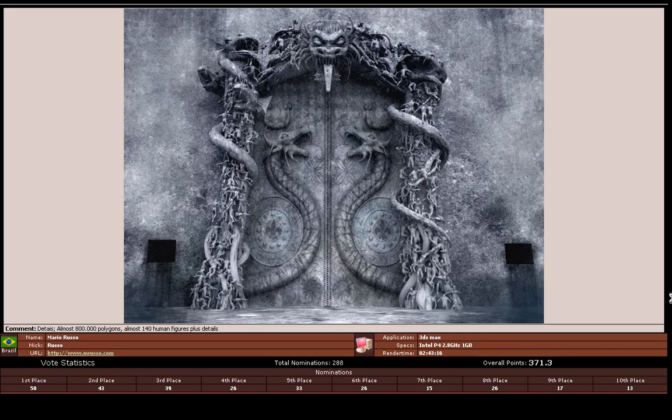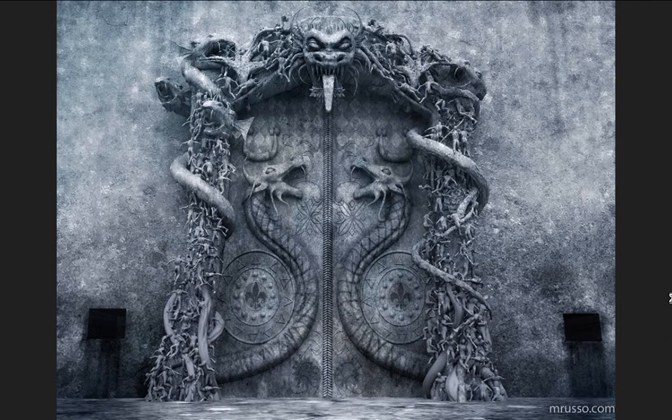Here's the actual entry. 3ds Max, and he used an Intel P4 2.8 gigahertz with 1 gigabyte of RAM, and it took him 2 hours and 43 minutes to render this. Total nominations was 288, almost 800,000 polygons, and 140 human figures, plus the details. This has never been, nor will it ever be, a physical object at a temple somewhere in India. It is not a picture of a real object.